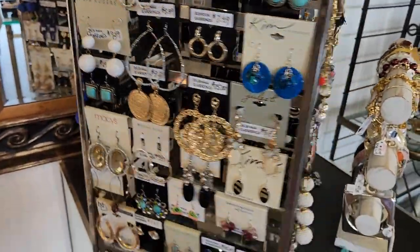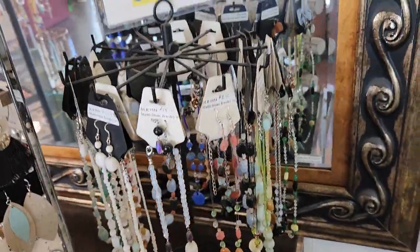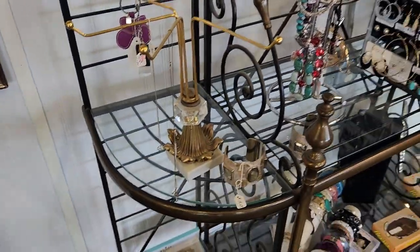Pretty earrings. There's kind of crystally looking jewelry over here. Bracelets. Multi-stone jewelry sets, like earrings and rings and things.